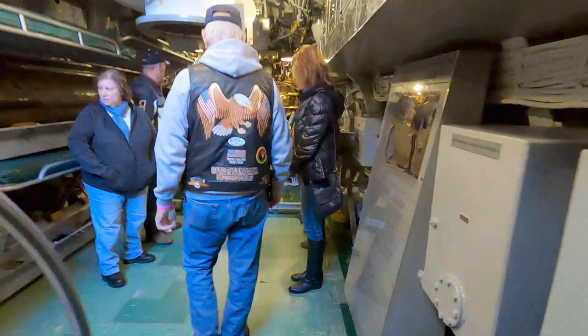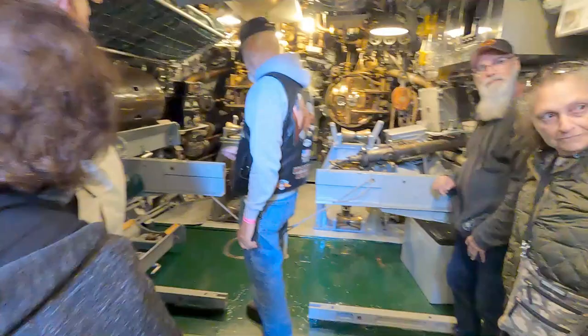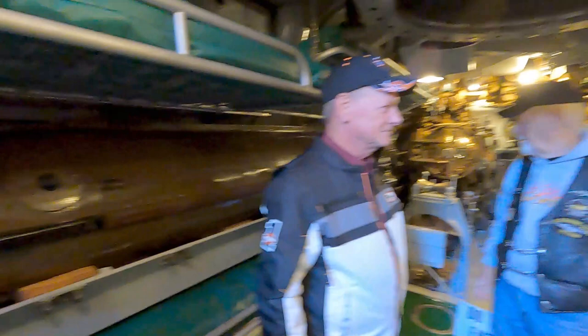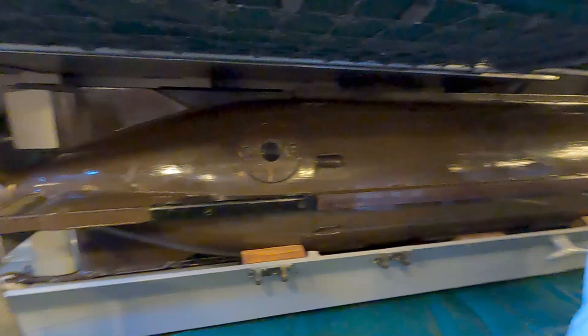And four tubes on the bottom. Someone hit? No, I didn't hit, I was just stumbling out. This is one of the newer torpedoes. You notice it's much smaller.